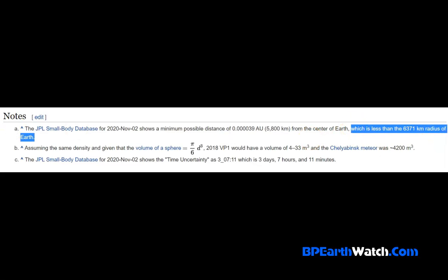Notice this, the JPL model database shows, again, this is JPL, the distance of 0.000039 AU, or 5,800 kilometers from the center of the Earth, which is less than the 6,371 kilometer radius of the Earth. You see what I'm saying? There's some guy that comes on, I don't know who it is, every time I do an asteroid update on this particular rock, says your calculations are off. I'm telling you I'm not. If you want to come in and say that, please put the math in your comment, okay? And enlighten us, if you don't mind. But again, this is orbital mechanics.